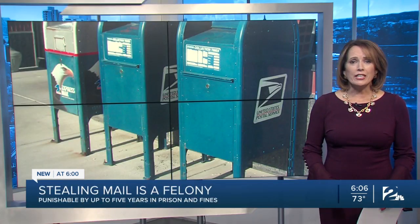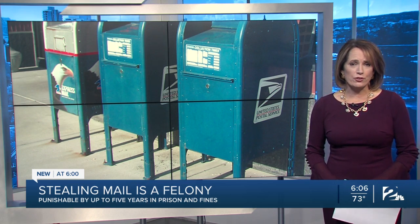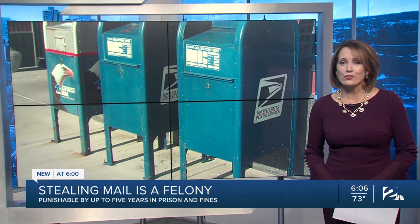Stealing mail is a felony crime. Anyone convicted could face up to 5 years in federal prison and up to $250,000 in fines.